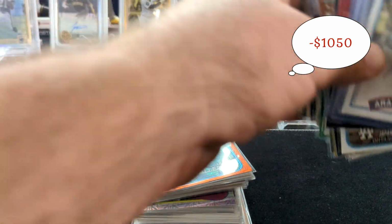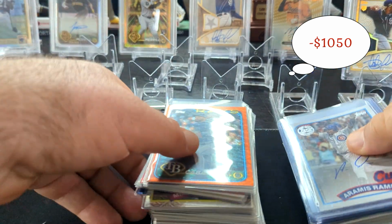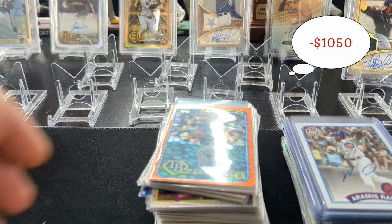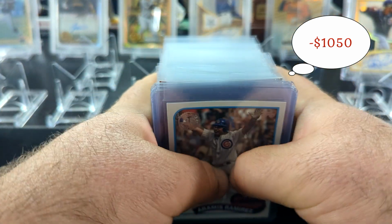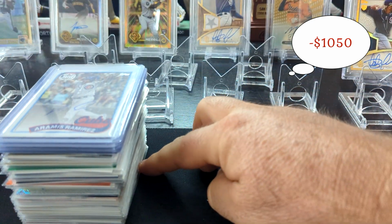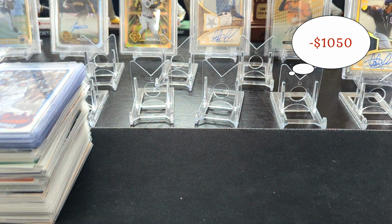Generally what I do with these is the bigger name stuff, like an Ohtani, let's say, those I'll probably just throw up. A few of them I might grade, but for the most part, I'm just going to throw those up on eBay and move them for $1 or $2 a piece. There's solidly 100 cards here for let's just call it on average maybe $1.50 a card or so.